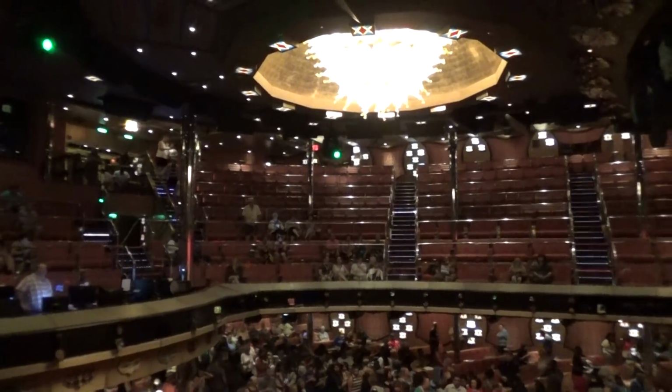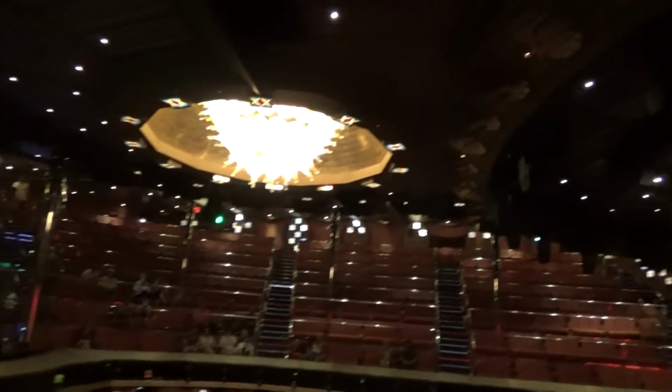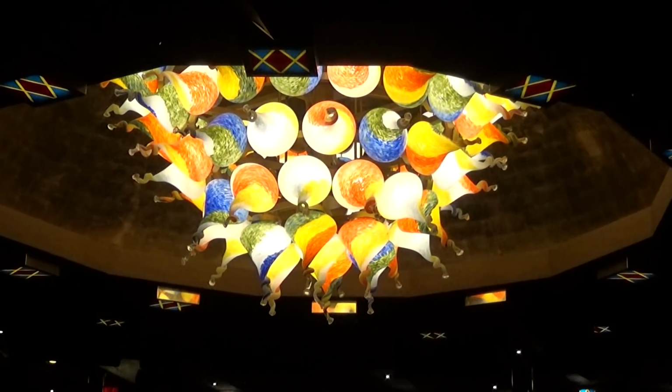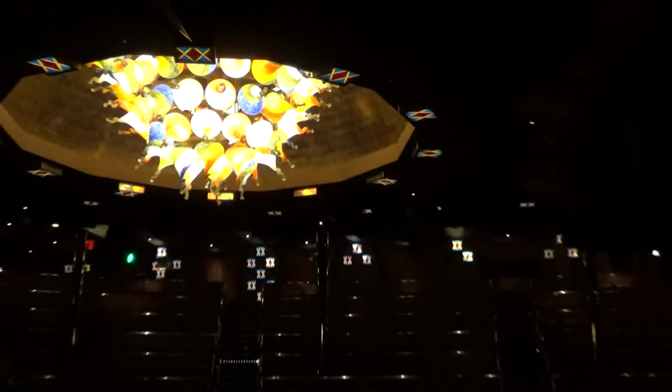So we are now in the Venetian Palace Theatre, which is a very, very large theater here on the Carnival Liberty cruise ship. And this is where they do all their big production shows. Got a nice theme to it of like jokers and masks of Venetian type stuff. And I like it. We saw the show, last night's show was called Flick, and it was all about movies and things like that. And it was fantastic. Like, it was a very, very good cruise ship show. Definitely one of the best ones. Special effects, great projection stuff.